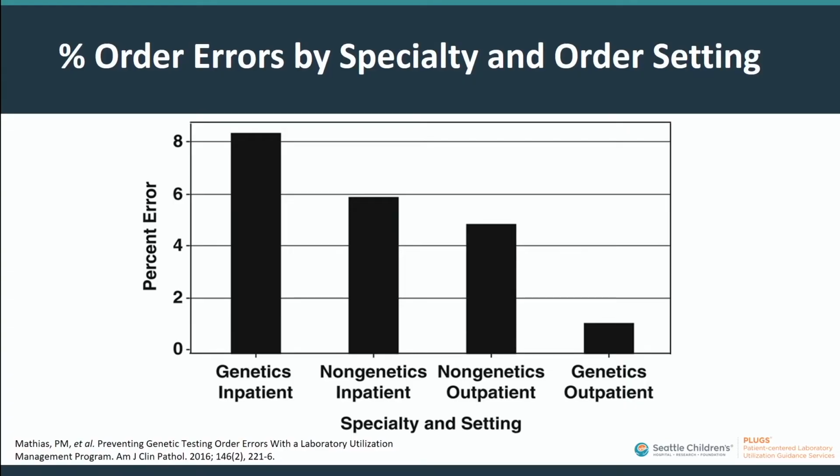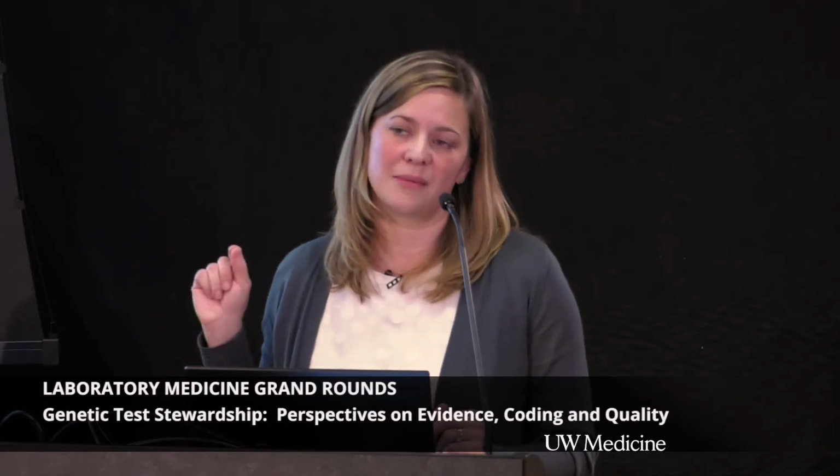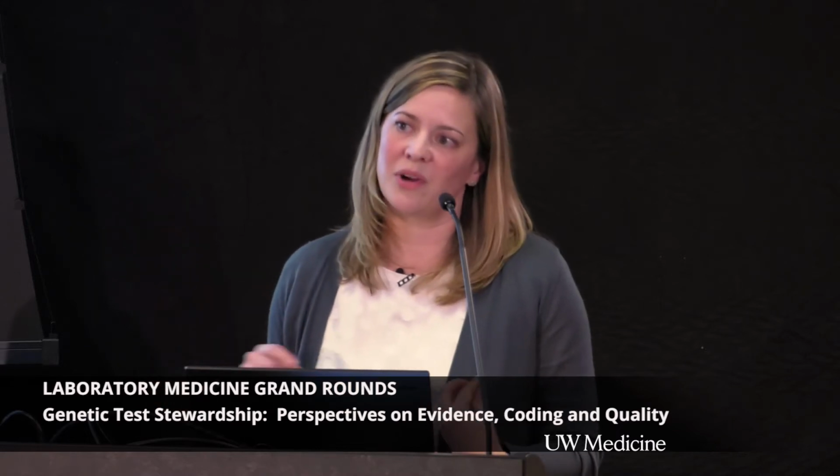So the other information that I think is important related to patient safety is capturing information around diagnostic errors. This was a publication that we put together. Actually, Dr. Mathias did a lot of this work, and Dr. Connick, who's in the room as well. We did a bunch of case review to try and identify by specialty and by setting what types of orders we could see.